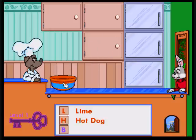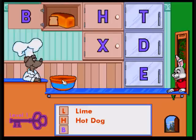This ingredient begins with the letter B. B is for bread.